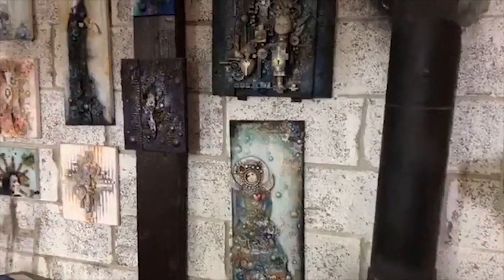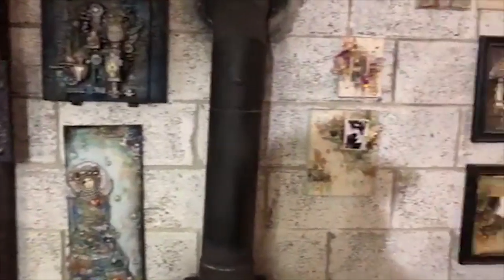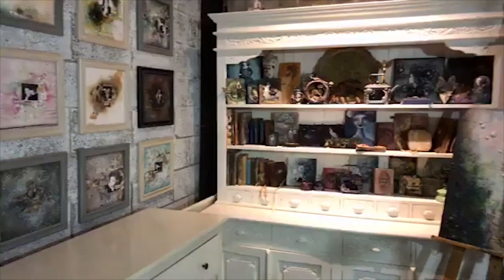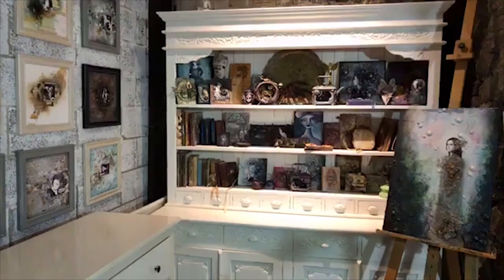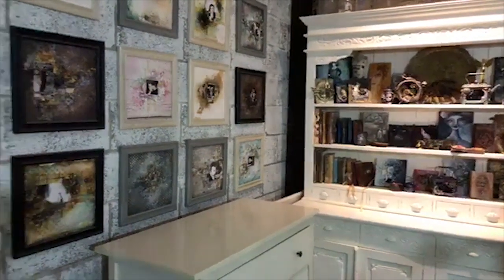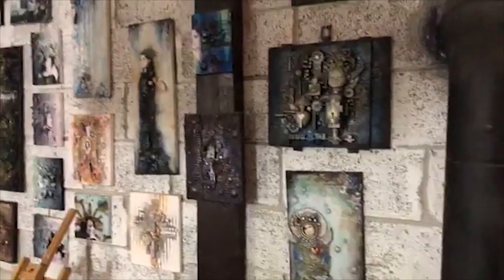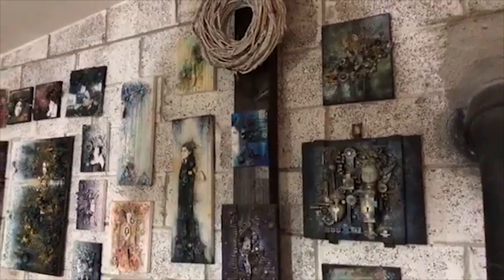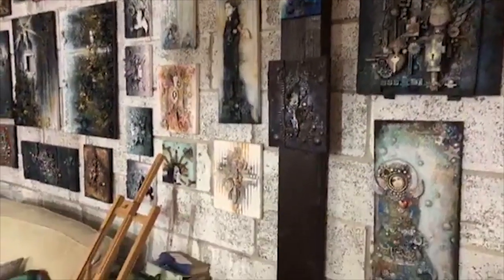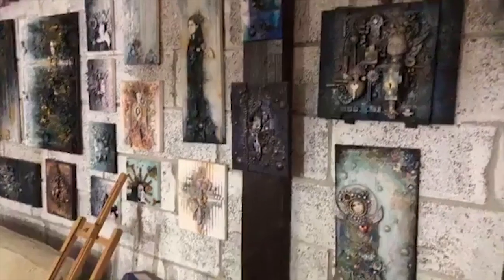And did I renovate the dresser? No, this was already as it is. I just got it from the flea market. Somebody was selling that and I bought it for not that much money, to be honest. So I didn't do that job. On that side, we have more of the projects. You can see the collage project mostly. Some of them you probably recognize, right?